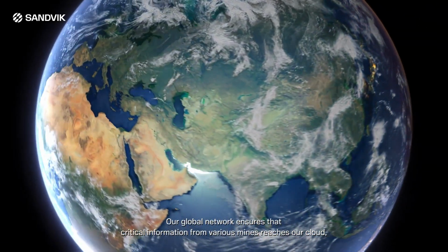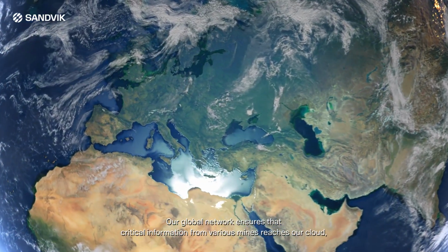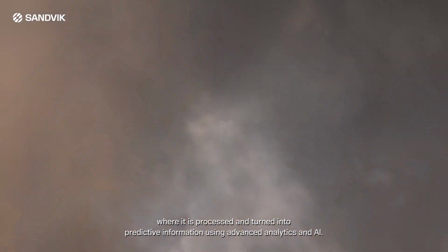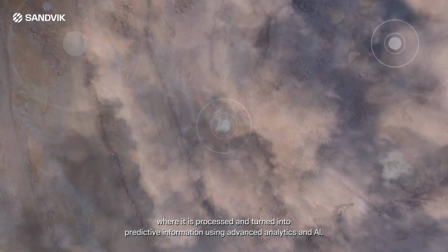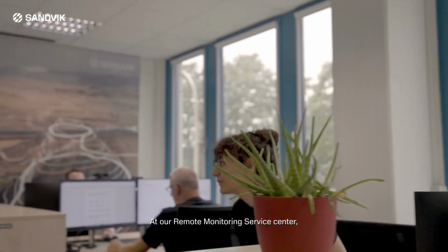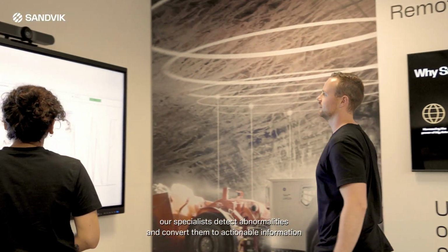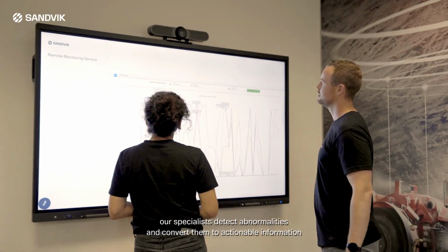Our global network ensures that critical information from various mines reaches our cloud, where it is processed and turned into predictive information using advanced analytics and AI. At our remote monitoring service center, our specialists detect abnormalities and convert them to actionable information.